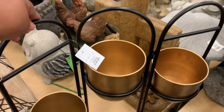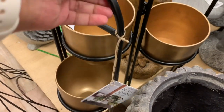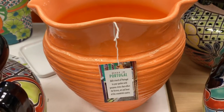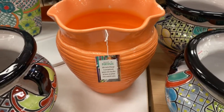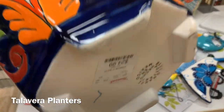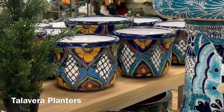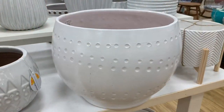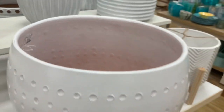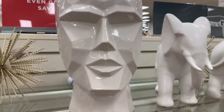And this is a cute fold-out plant stand. It's $29.99. It has the gold pots. They also have this style pot for $16.99 in orange. And they also had a bunch of these Talavera style planters. This one was $24.99. And they had a bunch more up here. Check out this one, it's really huge and it's only $24.99. This would be great for one of your larger plants.